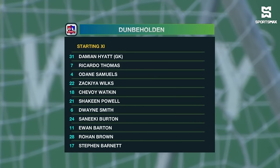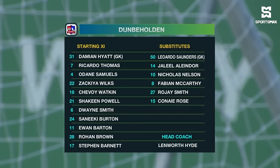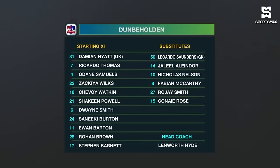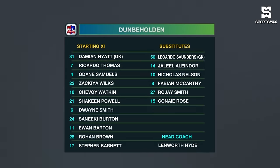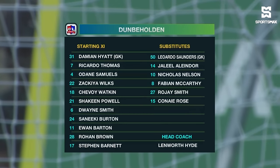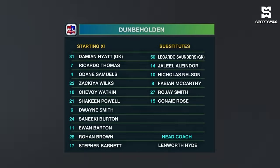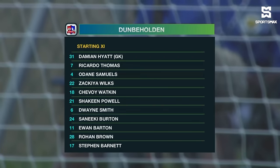This is Dunbeholden. Damien Hyatt is in goal. The back four of Thomas, Samuels, Wilkes, and Watkin. In the middle of the park, Burton, Powell, and Smith. And up top, Stephen Barnett, Ewan Barton, and Rowan Brown. They are still to register their first goal in the Premier League after drawing nil-all with Arnett Gardens. Normally it's a team that plays well but through the line, build up through.